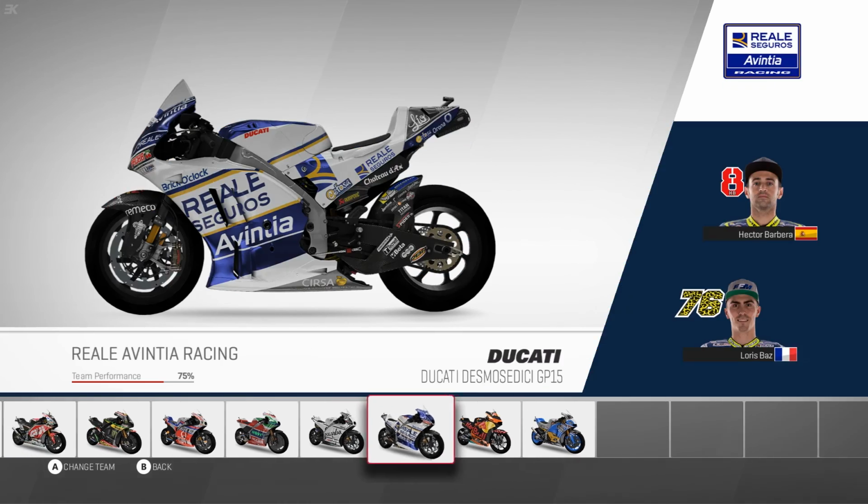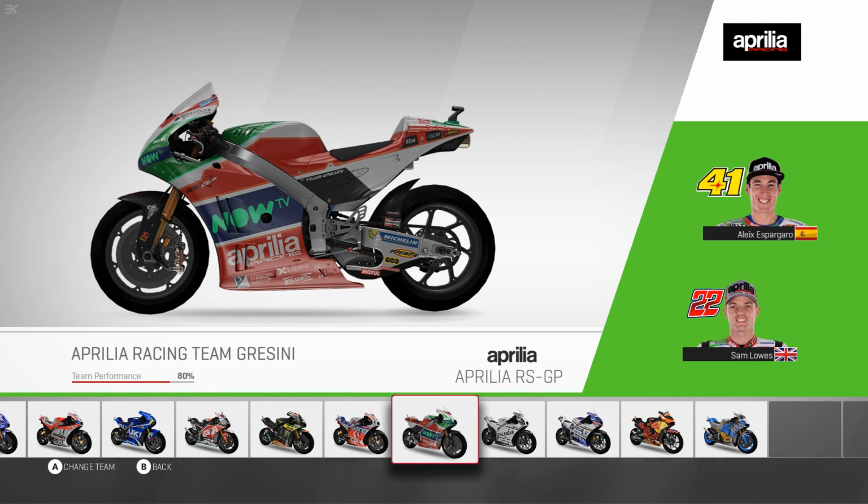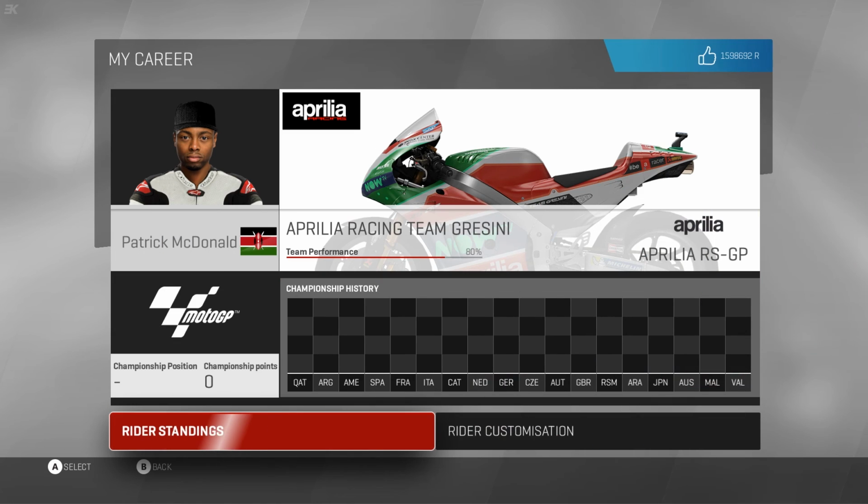Well, I think McDonald is going to join the Aprilia. He's going to join as Aleix Espargaro and Sam Lowes' teammate. This is where his MotoGP adventure begins. So let's see what Patrick McDonald can do on the Aprilia in his fifth season. Of course, we had the Red Bull Rookies Cup season, then we had a season in Moto3. Now we've had 2 in Moto2. Let's see how far he's going to spend in MotoGP to win this title.